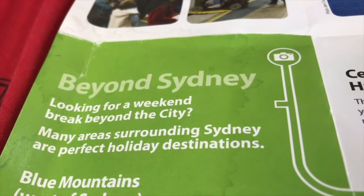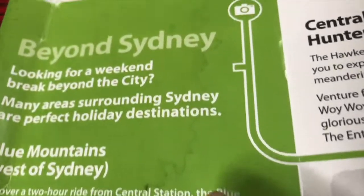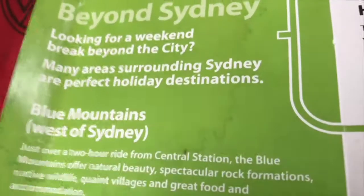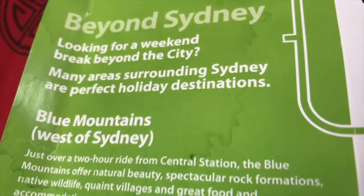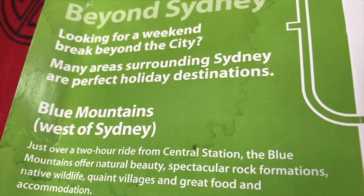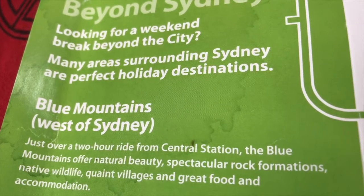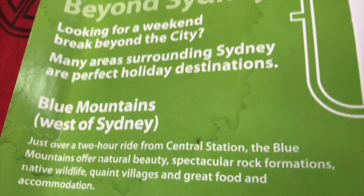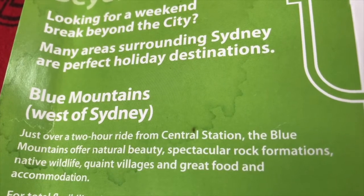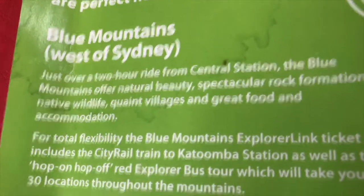Beyond Sydney, looking for a weekend break beyond the city? The next items are color coded with a green background. Many areas surrounding Sydney are perfect holiday destinations. The Blue Mountains, west of Sydney, are just over a 2-hour ride from Central Station. The Blue Mountains offer natural beauty, spectacular rock formations, native wildlife, quaint villages, and great food and accommodation.